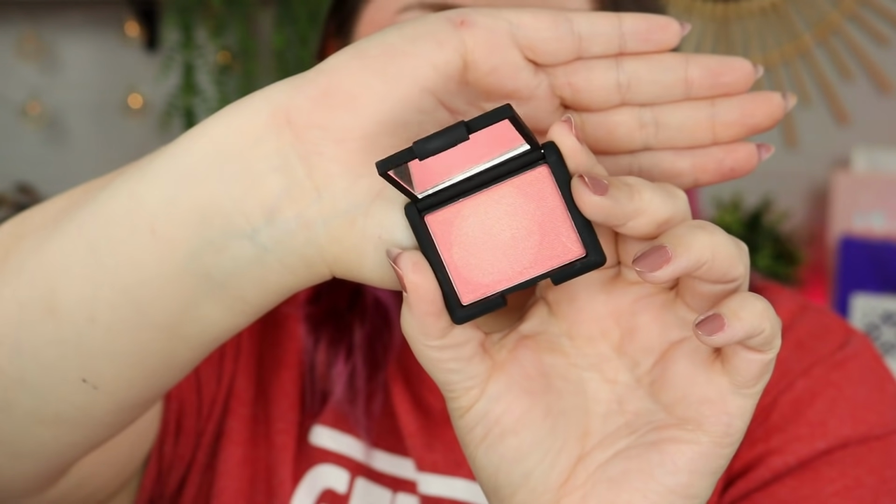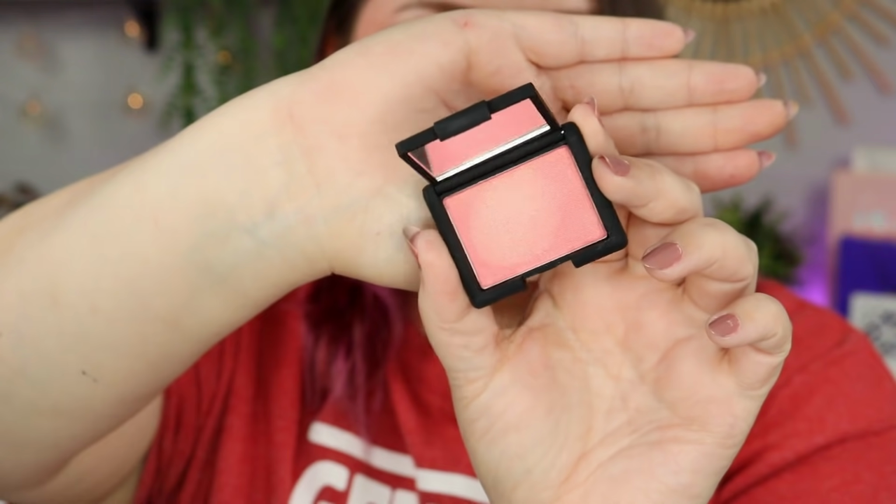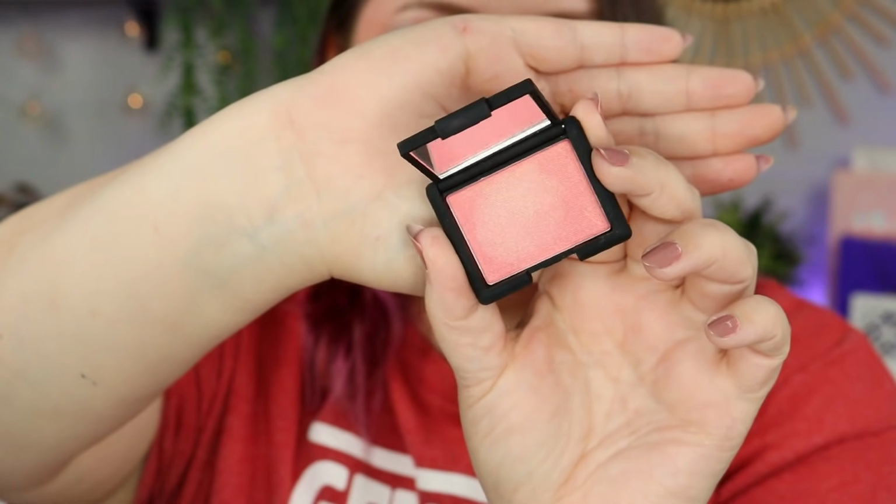But this is a peachy pink blush, and it does have gold shimmer in it, but it's not overly shimmery. It's not crazy. This one's actually really pretty, and if you don't really want to wear highlighter, that little bit of shimmer adds such a nice touch to your cheeks. So it's kind of like a combo product. But this is one of their most popular shades, if not the most popular shade.